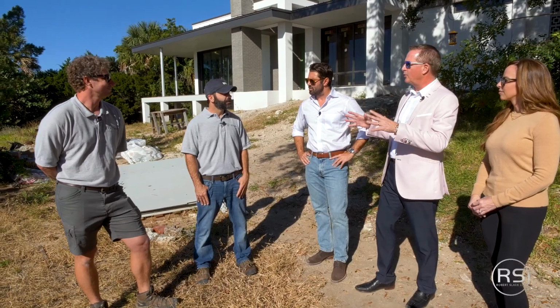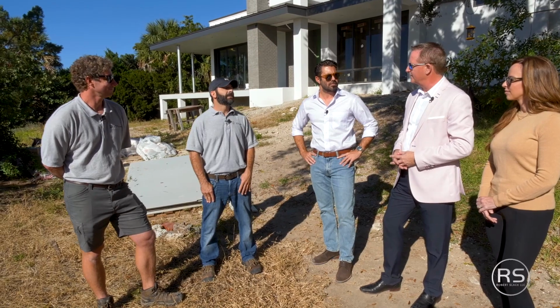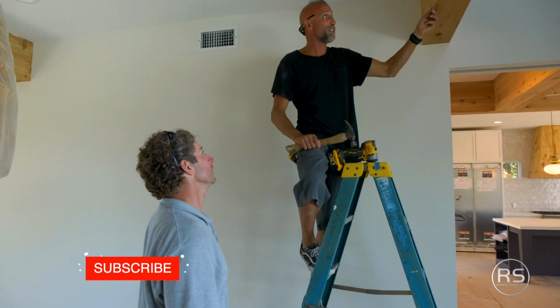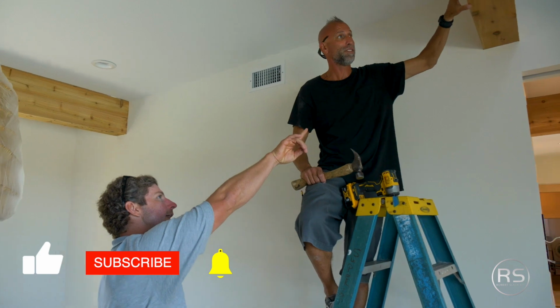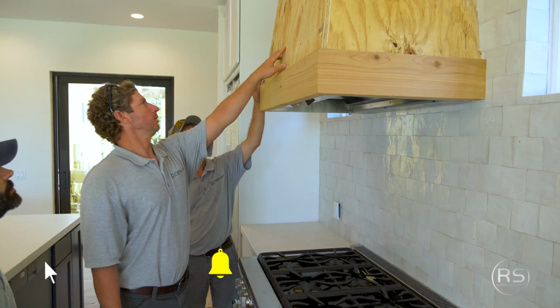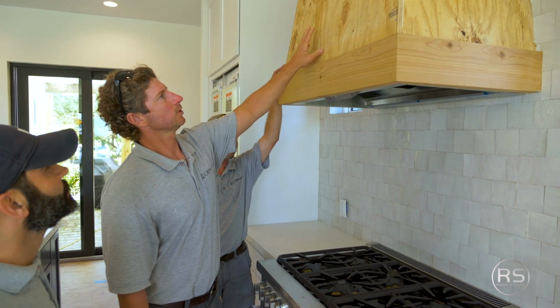So you guys do both new construction and renovations? Absolutely. We are about 50-50 on new construction and renovations. The renovation side, we provide in-house carpentry services for renovations, which allows us to get the more difficult projects handled by our in-house guys, which helps out on the renovation side.